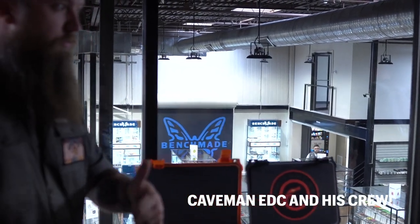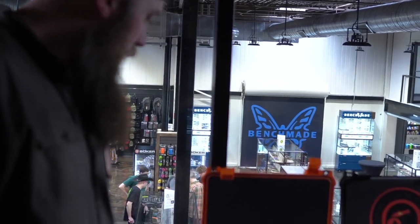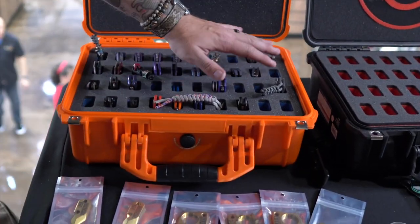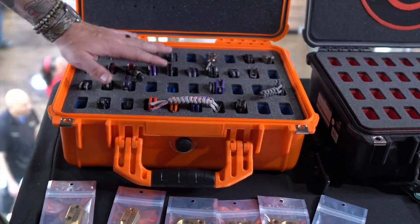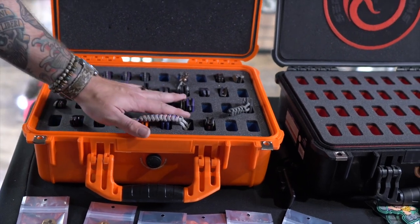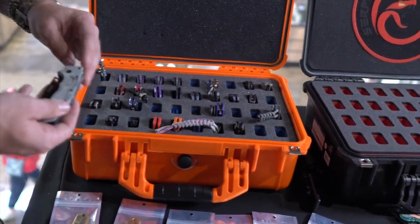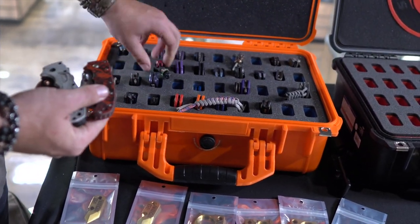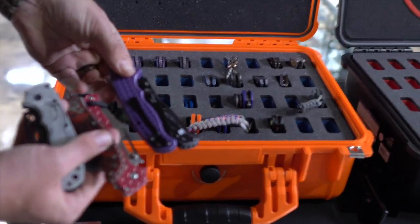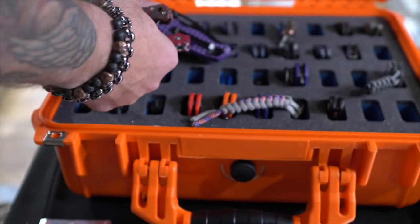We got Caveman EDC in the house today. So you want to show us around a little bit? Sure. Some of your favorites, highlights? So this is pretty much what I started with, but these are my lower budget knives, which I still love and carry. Hey, I'm a big fan of budget knives. Really love my Demkos. Those are sweet. A lot of Demkos. These are OG scales, super inexpensive.